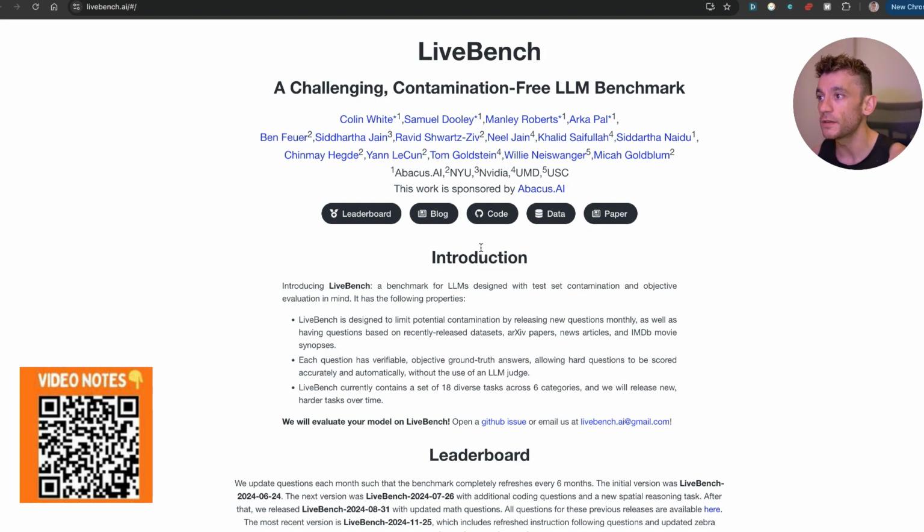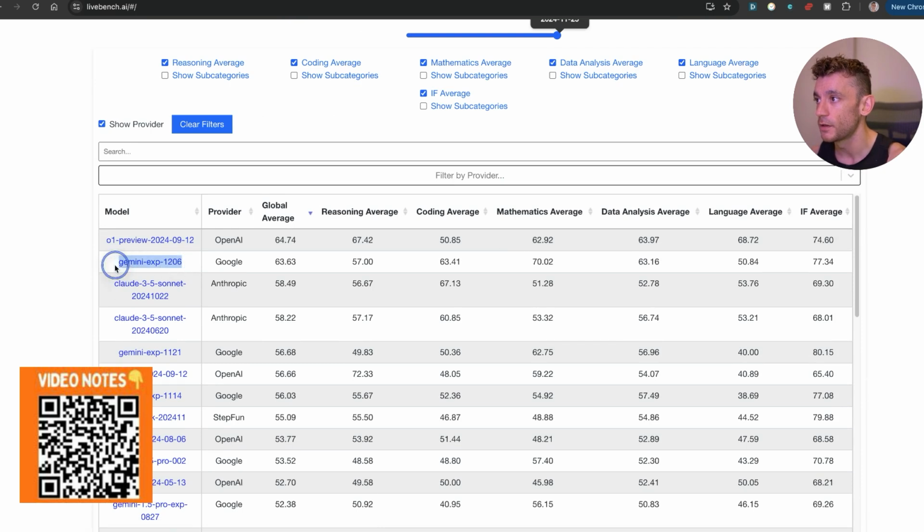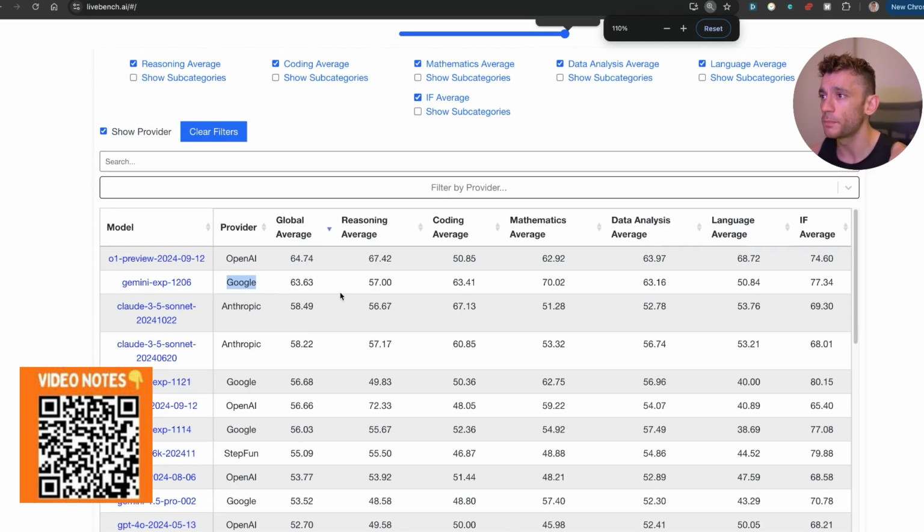Now, you can also see here some of the benchmarks for Gemini Experimental 1206. This is on livebench.ai. You can see that this new Google update literally just came out a couple of days ago. In terms of reasoning, it's way up there. In terms of coding, it's actually outperforming o1 Preview. So you've got o1 Preview over here, and then you have Gemini Experimental 1206 outperforming it, 63 versus 50.85. It also wins on mathematics and data analysis, pretty much head to head there.